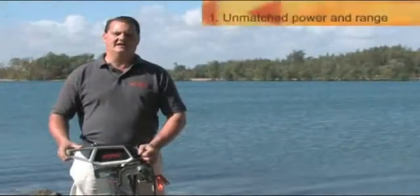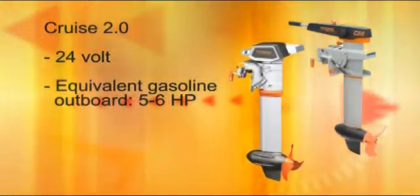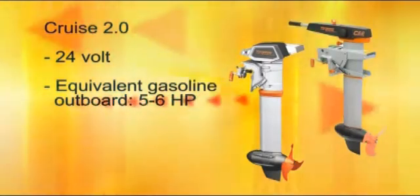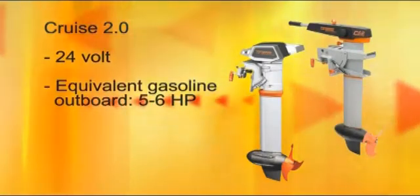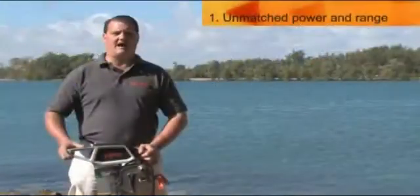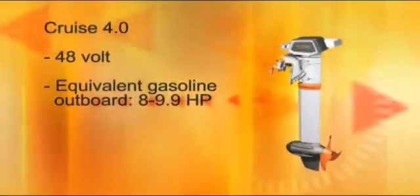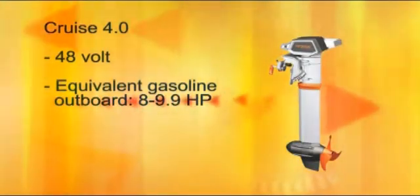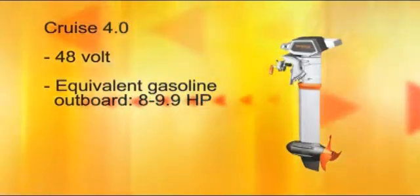Let's start with power and efficiency. The Cruise is available in two models. There is the 24-volt model called Cruise 2.0, which compares to a 5-horsepower outboard in propulsive power and compares to a 6-horsepower gasoline motor in terms of thrust. The more powerful model is called the Cruise 4.0 and is a 48-volt motor. It compares to an 8-horsepower gasoline outboard in propulsive power and compares to a 9.9 horsepower outboard in terms of thrust.